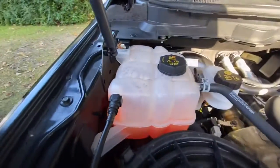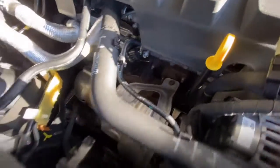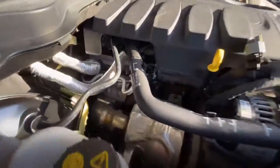But you can see all the fluids are nice and clean. Turbo unit is free from any grime or oily residue, so you can see it's in great condition. The belts are in great condition as well. Ford Motor Company battery, always a nice sign, you can tell it's been cared for. Everything looks nice and dry. There's no signs of any historic oil leaks, and everything looks good.